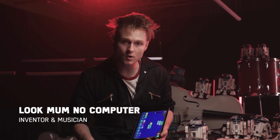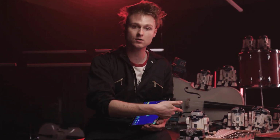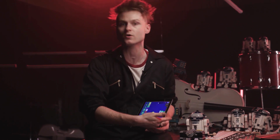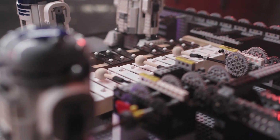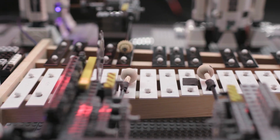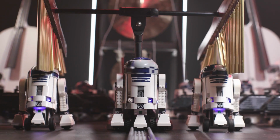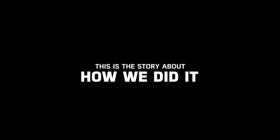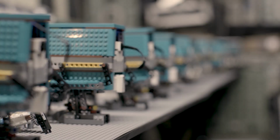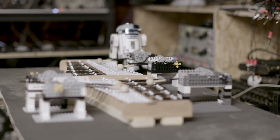Oh hi, I'm Look Mum No Computer, and LEGO have set me the challenge of making an orchestra out of these little guys from the LEGO Star Wars Boost Droid Commander set. So I've been tasked with making an orchestra out of 100 LEGO Boost Star Wars droids. It's going to be quite a challenge.